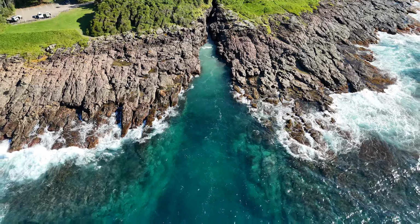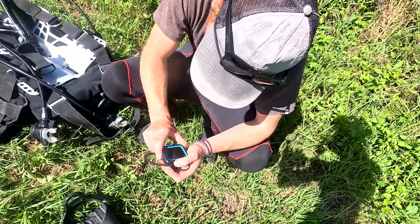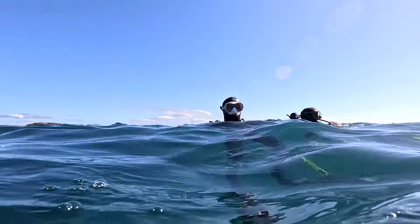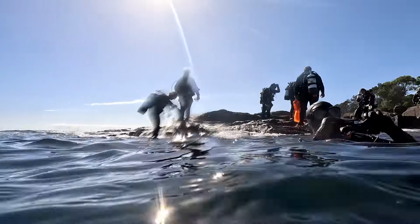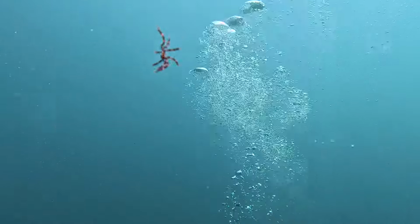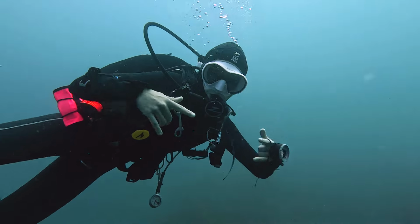It turned out to be a fantastic day to dive, and since we were joining in on this club dive, we were able to meet some new dive buddies and learn a bit more about the area. Immediately as we descended, we found this colorful sea spider, and we knew we were in for a good dive.